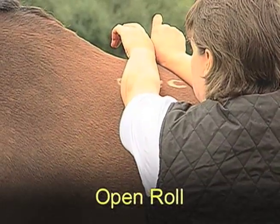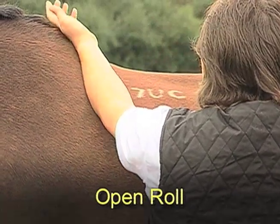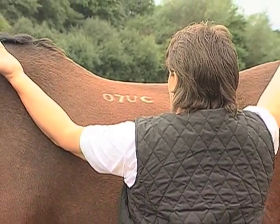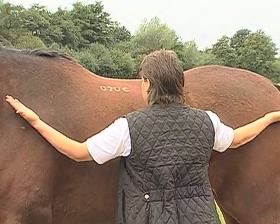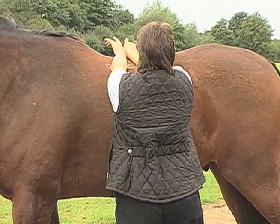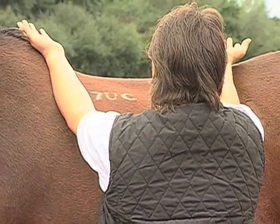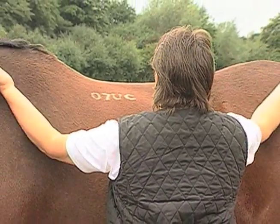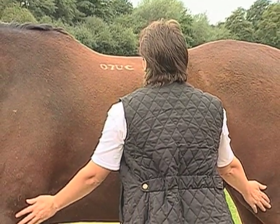Now let's look at the next movement, the open roll. This is a lovely movement both to receive and perform. Therefore do as many as feels good for you and your horse. The open roll helps open and stretch the underlying area and connect the spine, ribs, shoulder and pelvic girdles together. Take a deep breath in before the movement and out as your arms roll. You may find that your horse slips into your breathing pattern, which indicates that he is listening to what is going on. At this stage, your horse should become more still.